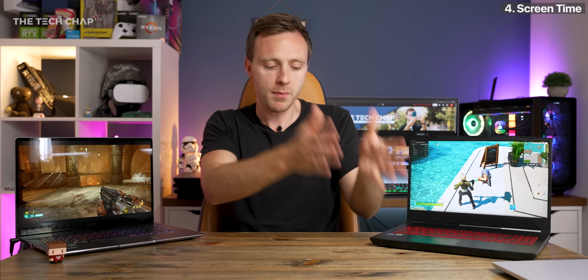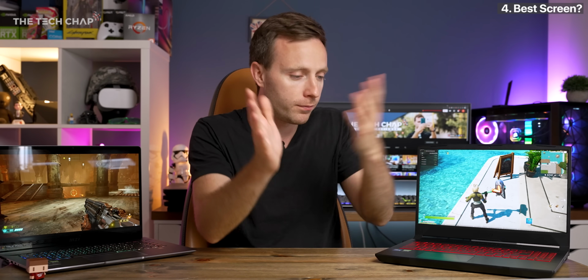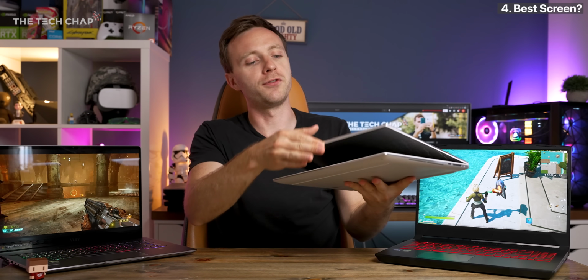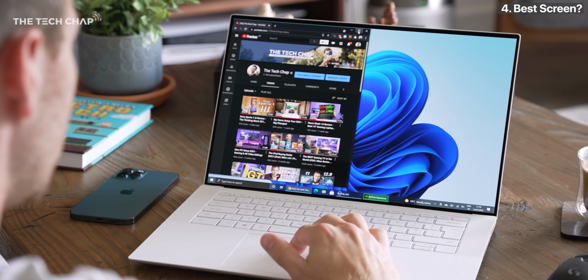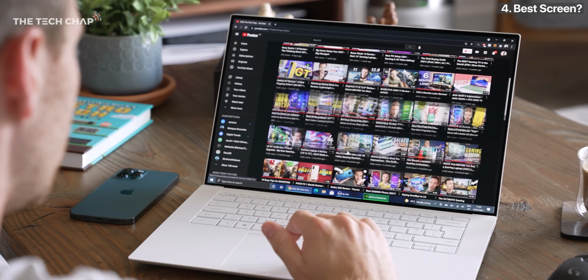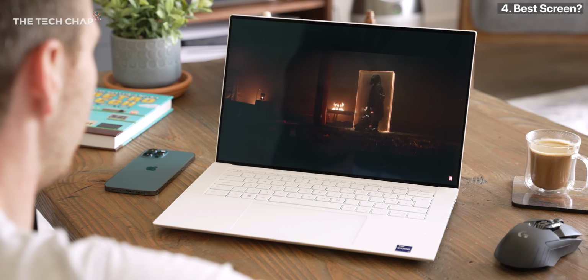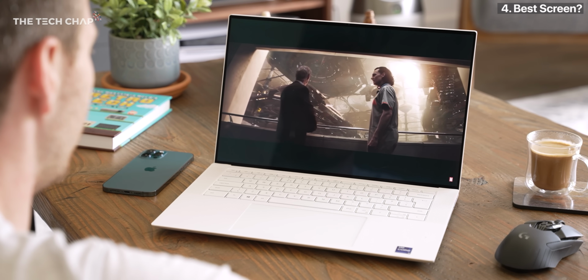Let's talk about the screens, because maybe after the specs, it's probably the next most important thing to think about when buying a gaming laptop, but there are big differences between them. So for example, if we take the new Dell XPS 15 with that snazzy new 3050, you're thinking, oh, this is a great all-round gaming laptop. Well, kind of, but we don't have a high refresh screen. It's a lovely screen, but it's 60 Hertz, which is not great for gaming.